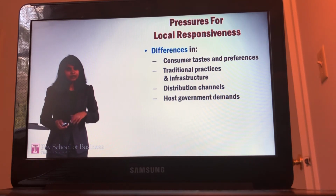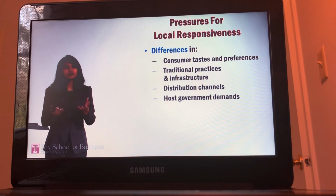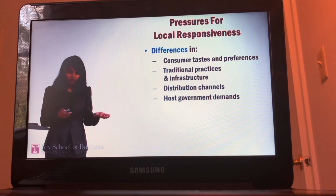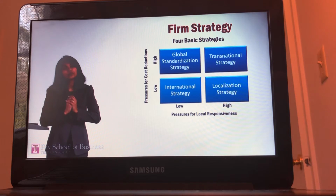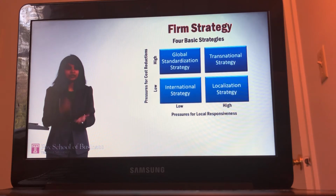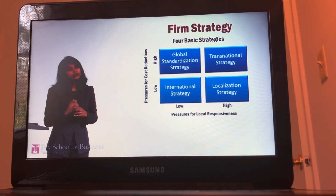government's demands. So these are the sources of pressures for both local responsiveness as well as cost reduction, because of which multinational firms, depending on what kind of pressures they are facing and the level of those pressures, follow four basic strategies: international strategy, localization strategy, global standardization strategy, and transnational strategy. And we are going to look at each one of them in greater detail.